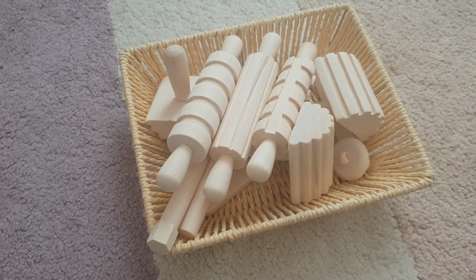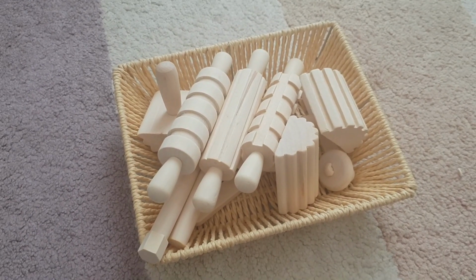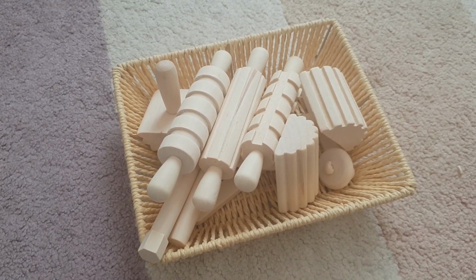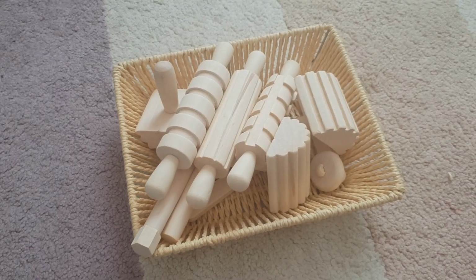So yeah, if your child loves Play-Doh or baking, if you get them involved in the kitchen and do cookies and making biscuits with you, then these are perfect for that. So I'll link those below.